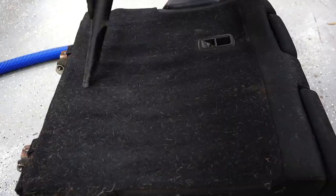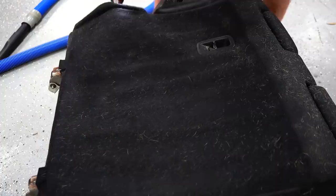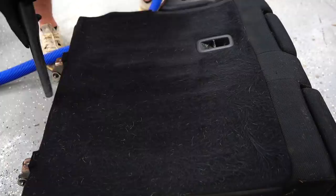The same thing applies to this cheap carpet on the back of seats. As you guys see here, I'm using pretty much every method I know to get this dog hair out of this seat, and nothing is working. I used a pet brush, vacuum, I'll even use compressed air in a second, and nothing was quick, but I eventually got all the dog hair out. But this probably took me an hour and a half alone just to do this. So car manufacturers, please just use some better material on your cars.